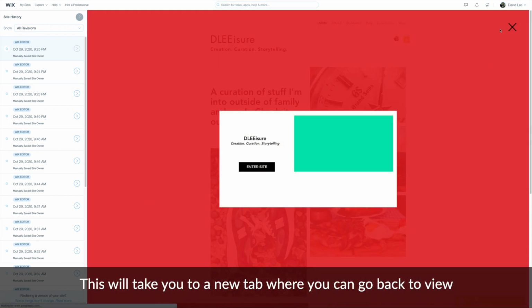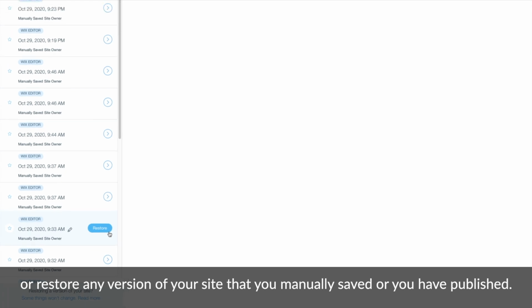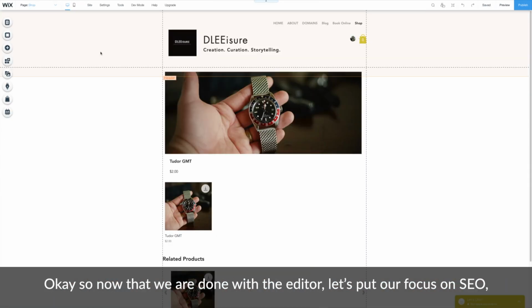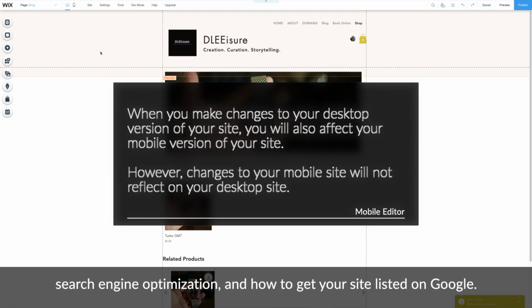This will take you to a new tab where you can go back to view or restore any version of your site that you manually saved or you published. Okay, so now that we're done with the editor, let's put our focus on SEO, search engine optimization, and how to get your site listed on Google.